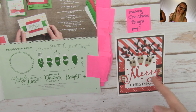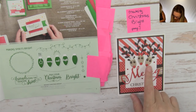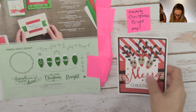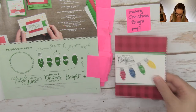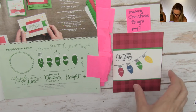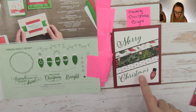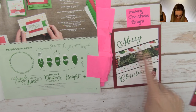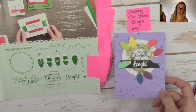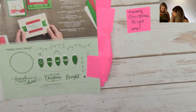Okay, how cute are the reindeer? Like, hello. So this is with the punch for the Christmas bulb. I think that is so flipping adorable. Oh my God, absolutely love these guys. Killing me. Yep. Here's another one where you got your traditional lights, and it says Merry and Bright on the actual bulbs. Here's another. What a great idea to do with the DSP and the Merry Christmas fonts there. And then this one's so bright and colorful. I love that it's not your standard Christmas colors. So fun. It's so good.